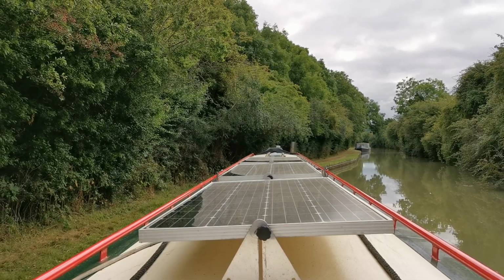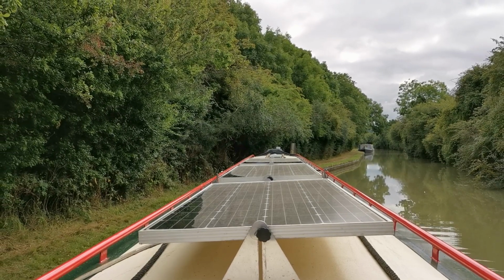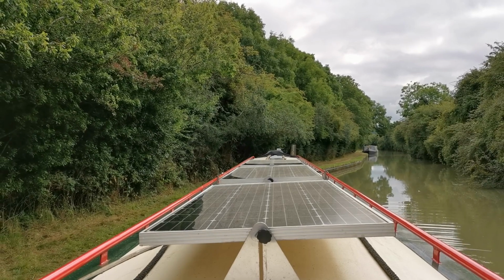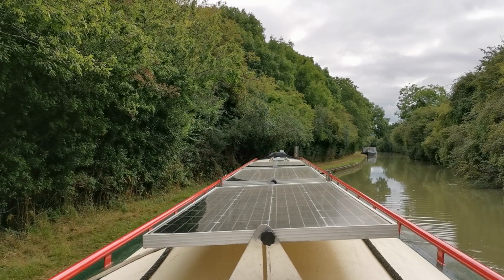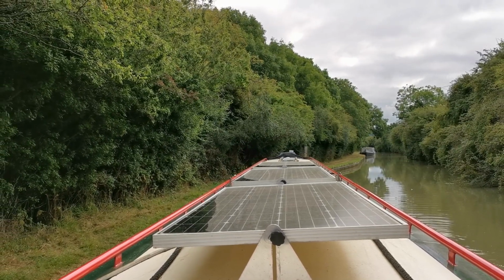Right, so it's 9:43 now, and we are just casting off from a very nice mooring in the middle of nowhere on the Oxford Canal. Possibly the Grand Union. We're not too sure, but whatever it is, it's lovely.